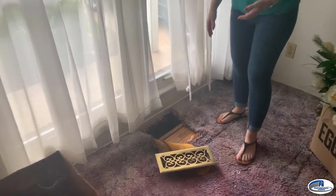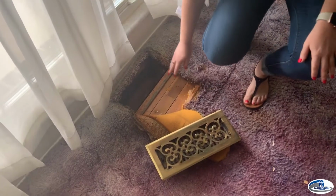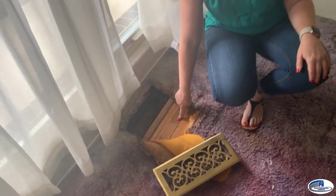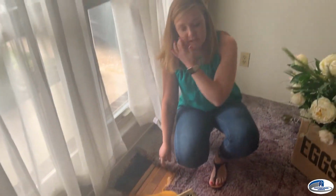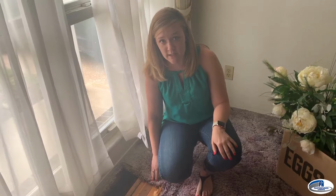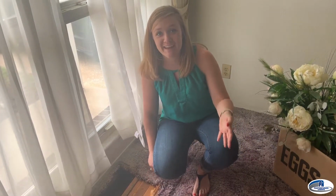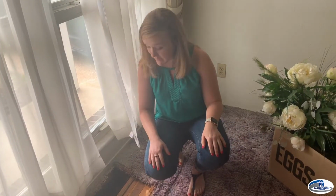All you have to do is go to an air return or go to a corner, and you can pull it up and you can see there's beautiful hardwood underneath this carpet. And the nice thing is this carpet is really padded, so the hardwood's probably been pretty protected. And based off of the purple coloring of this carpet, the purple carpet has probably been here since the house was likely built.